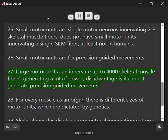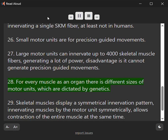27. Large motor units can innervate up to 4,000 skeletal muscle fibers, generating a lot of power. Disadvantage is it cannot generate precision-guided movements. 28.